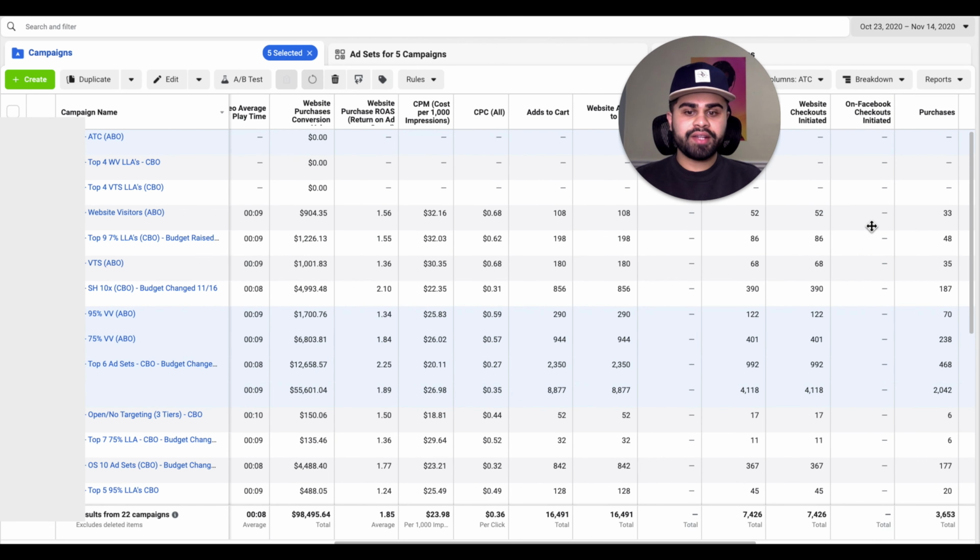What I also just realized is that Facebook did not track the full revenue. It only tracked about $98,000, which resulted in a ROAS of 1.85, which, yes, I'm still profitable. I know that's not over a 2, but you're also missing out on about $4,000 or $5,000 in sales. Maybe 1 or 2,000 of that came from abandoned cart email sequences and text message sequences. So overall, it's probably missing about $2,000 or $3,000 in sales, which is completely normal when it comes to Facebook, if you didn't know.